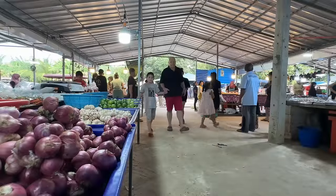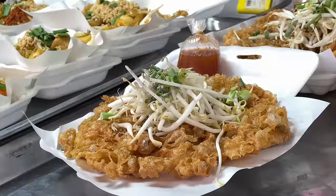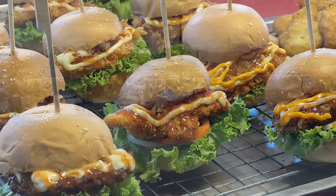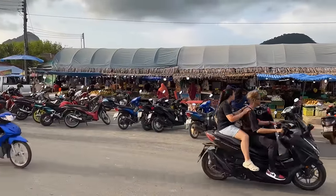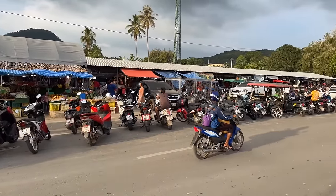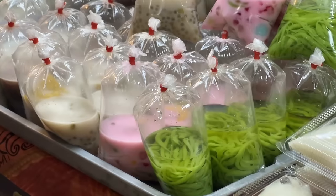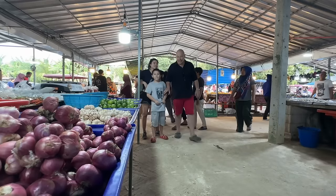Today we are at the Saturday market. This market's open every Saturday from 3 p.m. till about 7:30. Again, it's a great local market. Loads of fresh food and street food here. Well, let's go get something to eat.